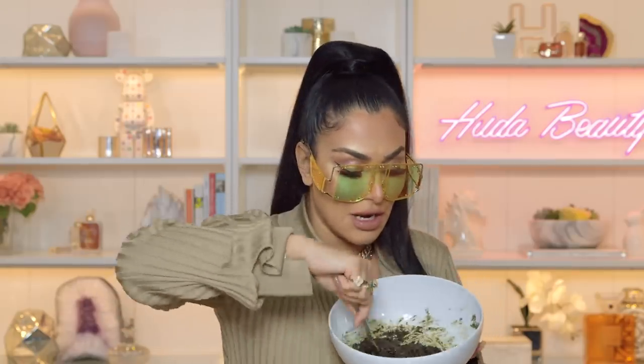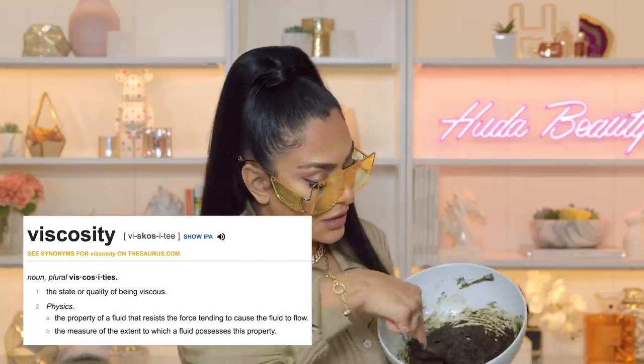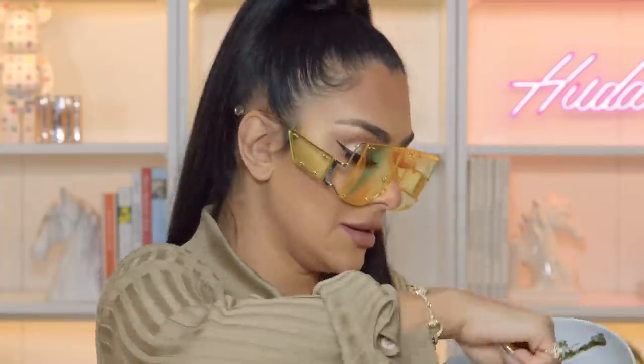Ooh! See, you really wanna make sure it's very thick because when I put that in there, it actually mixed really nicely, but it definitely made it more liquidy. But this is a nice type of viscosity to it. Using big words. That's why I have my smart glasses on. This is a nerdy video. We gotta put this on.